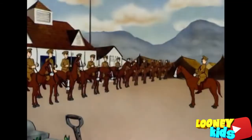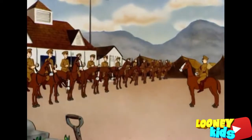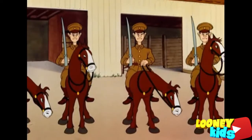One of the most colorful sights is the well-trained cavalry as it goes through its daily drills.